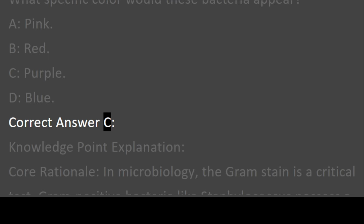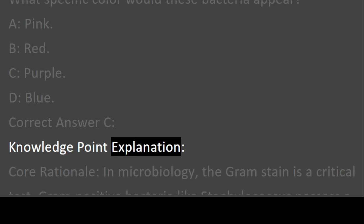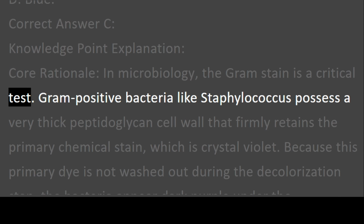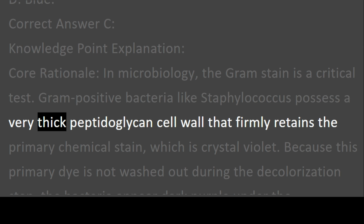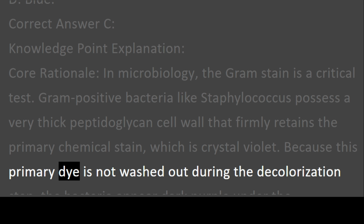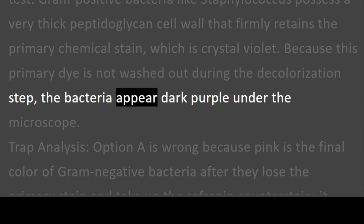Correct answer C. Knowledge point explanation. Core rationale. In microbiology, the Gram stain is a critical test. Gram-positive bacteria like Staphylococcus possess a very thick peptidoglycan cell wall that firmly retains the primary chemical stain, which is crystal violet. Because this primary dye is not washed out during the decolorization step, the bacteria appear dark purple under the microscope.